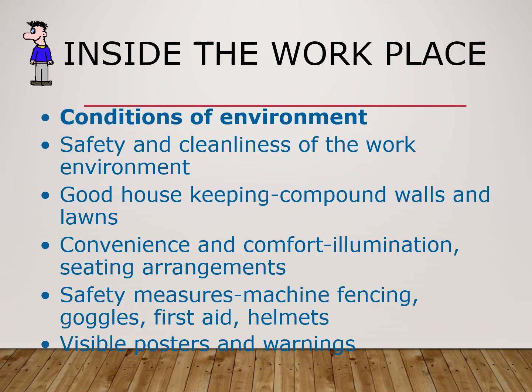It includes safety and cleanliness of the work environment, good housekeeping, that is compound wall and lawns, then conveyance and comfort, that is illumination, seating arrangements, safety measures including machine fencing, goggles, first aid, helmets, etc., then visible posters and warnings.